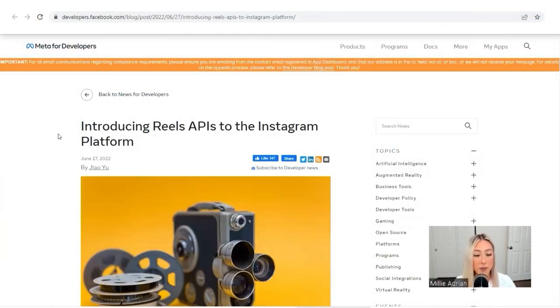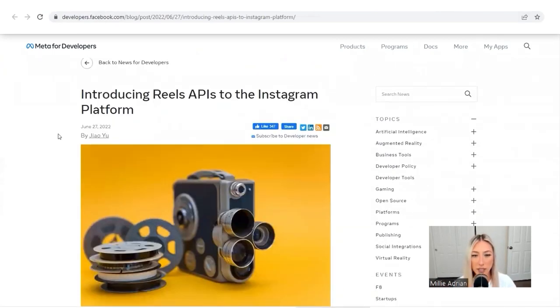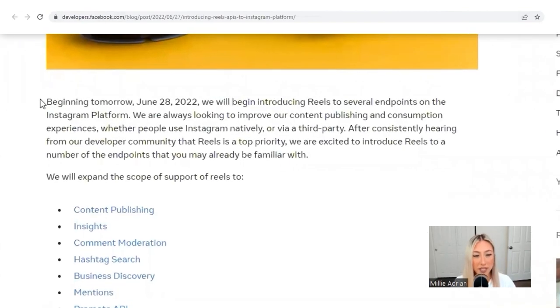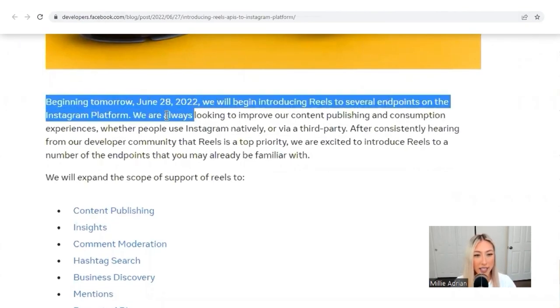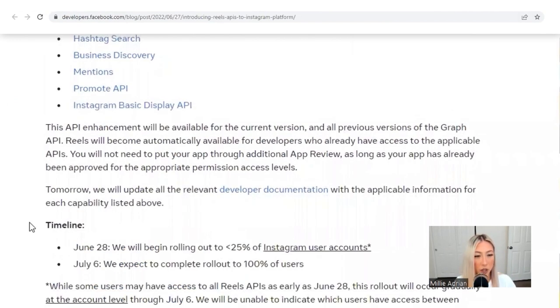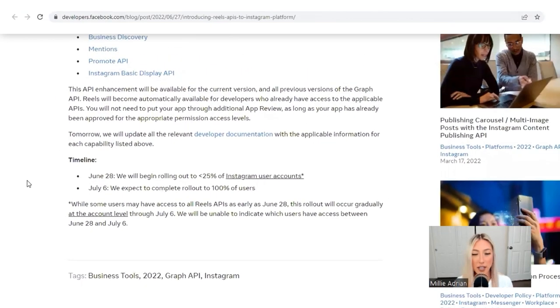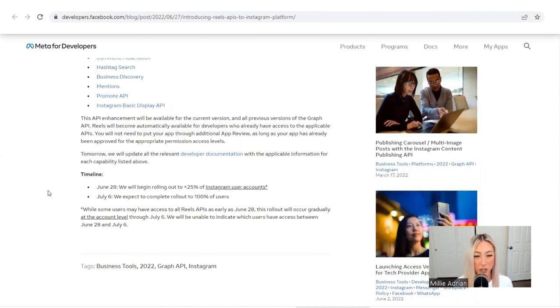So this is the article that Meta posted on June 27th, talking about how they're going to be introducing Reels APIs to the Instagram platform. Basically, they said beginning tomorrow, June 22nd, we will be introducing Reels to several endpoints on the Instagram platform. We are always looking to improve our content publishing and consumption experiences, whether people use Instagram natively or via third party. When we're looking at the timeline, they announced this on June 28th, and they said they're going to begin rolling it out all the way up until July 6th. So yes, this announcement was a little bit ago by the time you're seeing this video.